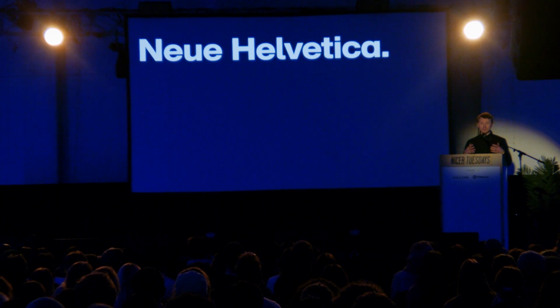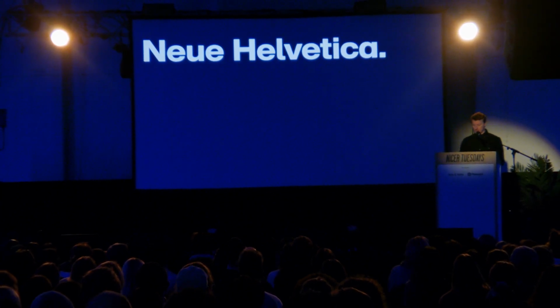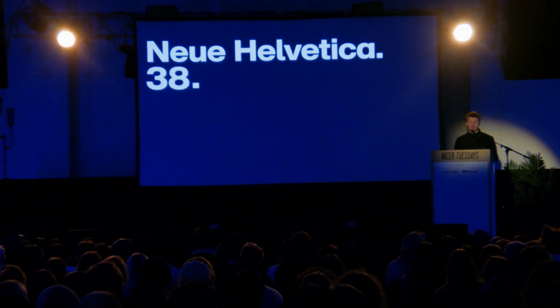Now, it took 26 years for Neue Haas Grotesk to become Neue Helvetica. And we've been using Neue Helvetica for 38 years. 38 years, that's a digital eternity. If you think about how much desktop computing, the internet, and our digital lives have changed in 38 years, it was probably about time for a new version of Helvetica, right?